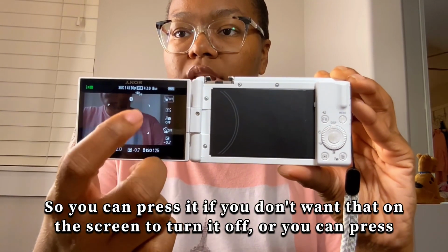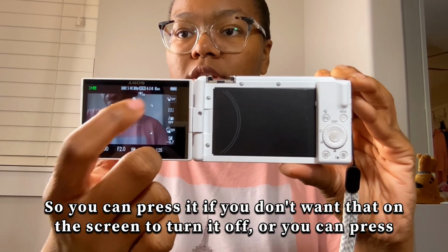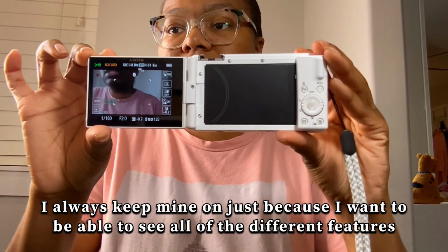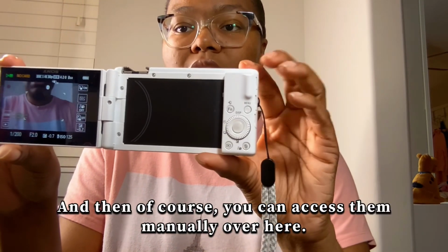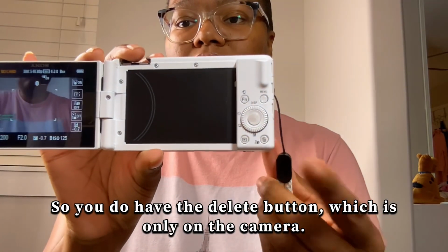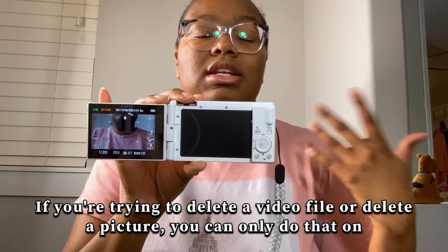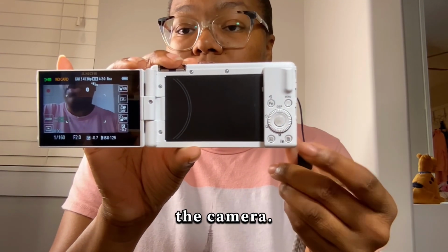You can press it if you don't want that on the screen to turn it off, or you can press it to have it on. I always keep mine on just because I want to be able to see all of the different features that's on my screen. And then of course you can access them manually over here. You do have the delete button, which is only on the camera, so it's not anywhere on the screen. If you're trying to delete a video file or delete a picture, you can only do that on the camera.